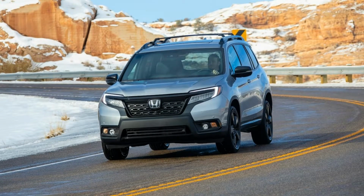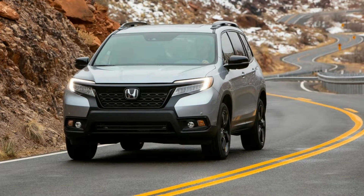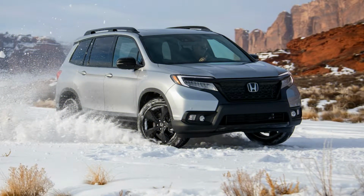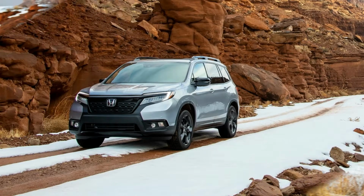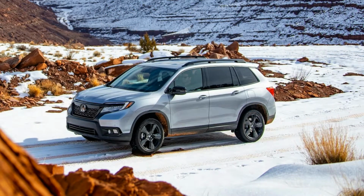Pricing and trims. Surprisingly, the Passport and Pilot have similar starting prices. The base Passport Sport starts at $33,035, ahead of the $32,495 Pilot LX. When you get to the upper trim levels, the Passport starts becoming more of a bargain than its bigger sibling. The Pilot Elite costs $49,065 compared to the Passport Elite at $44,725. The Pilot Elite has a few more standard amenities than the Passport Elite, including a panoramic roof, rear entertainment system, and second row captain's seats.